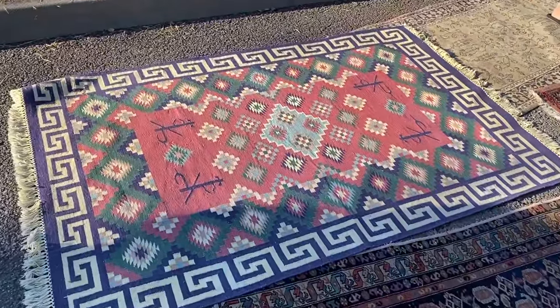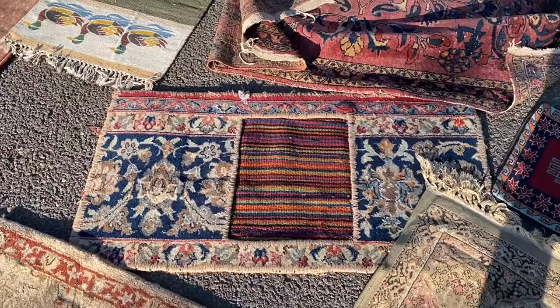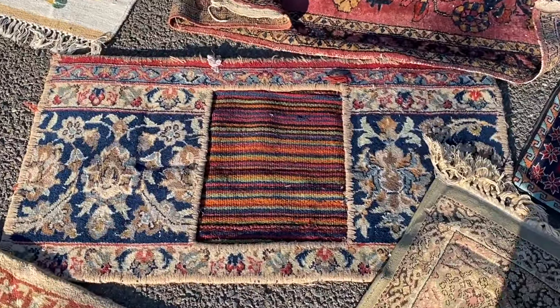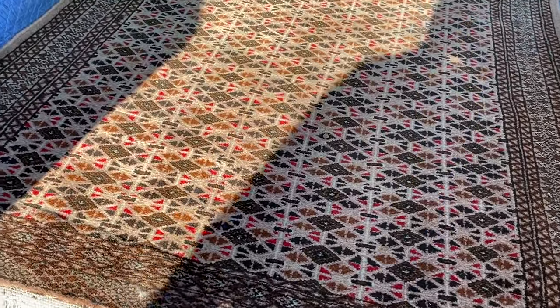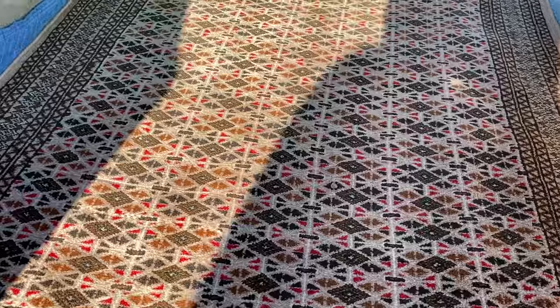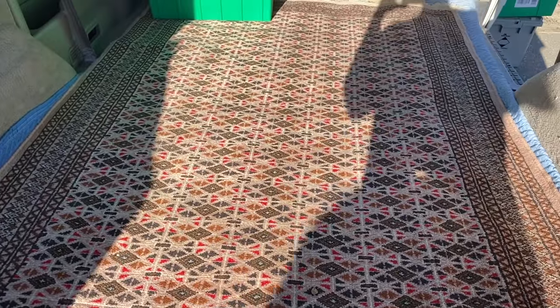Turkish rug. And I have this one right here. This is the last one. Oh wow. Oh, that's very nice. Yeah, take your time.